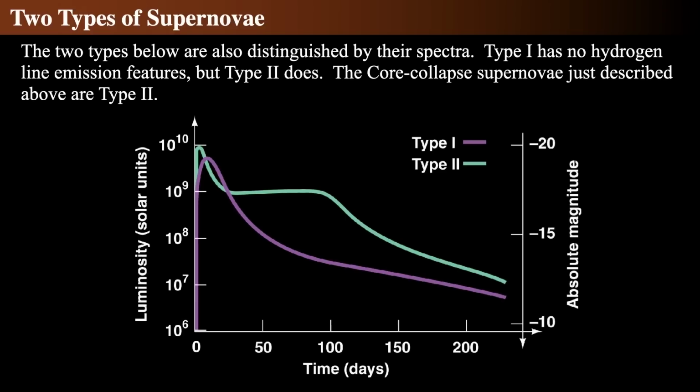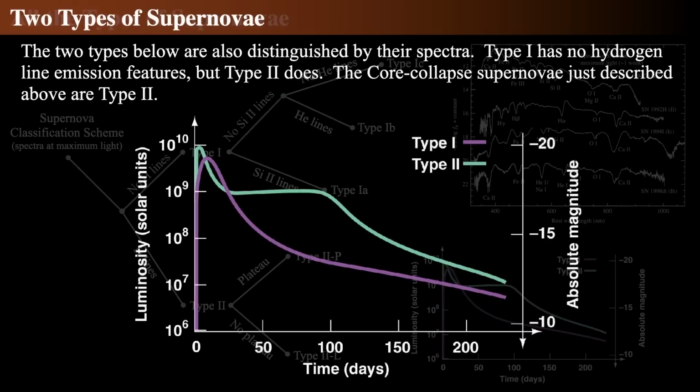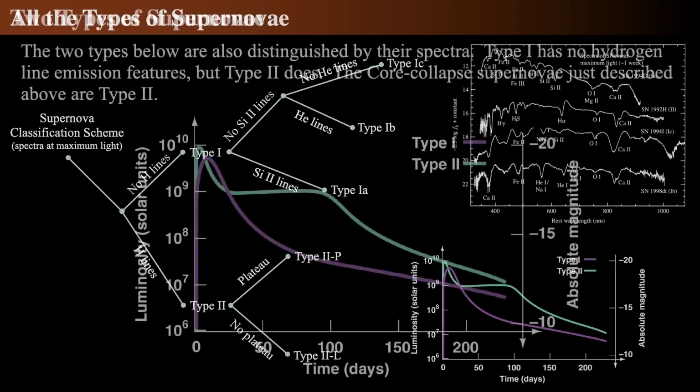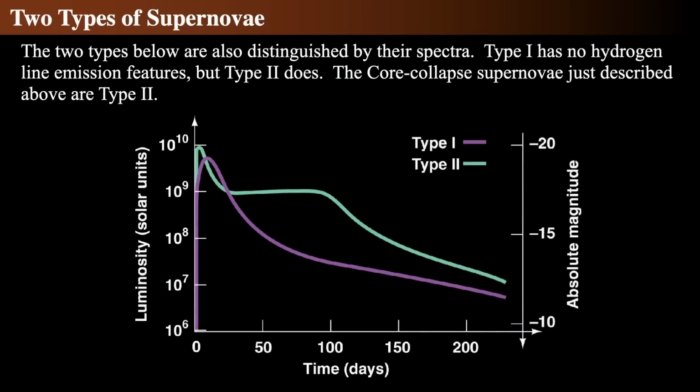They're very, very luminous, and we talk about light curves, and that's why we have these images that we looked at before: how does the luminosity of such a star change with time? And there's two general types. There are many subclassifications, but I'm just going to keep it with these two types because it makes it a little easier to understand. And we're really only talking about one kind this time, which is called core collapse supernovae. And a core collapse supernova is called a type 2 supernova, and that's the green line in the background.